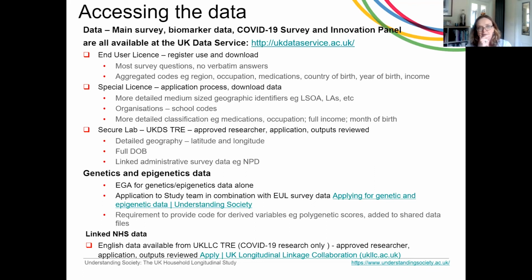As I've been saying all the way through, nearly all of our data you can get from the UK Data Archive, where there are 3 different licenses that you can download the data under. So most of our data is available under the end user license, where you just register what you want to do with the data, and then you can just download it automatically. There are some things we don't include, like verbatim data there. We only provide government regional offices. We have aggregated versions of medication and income and things.